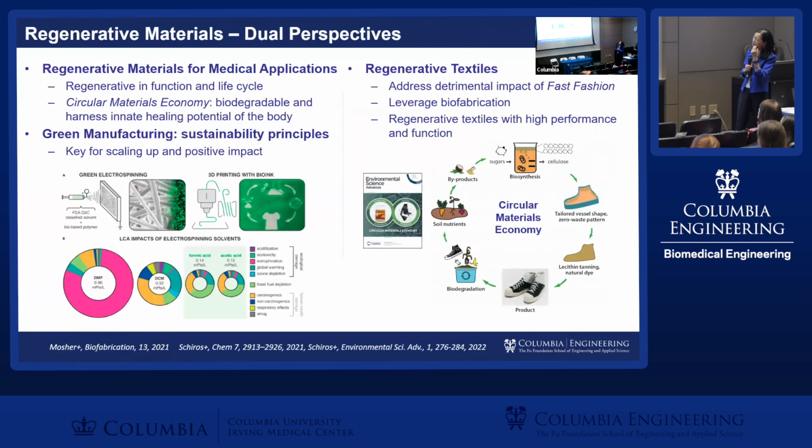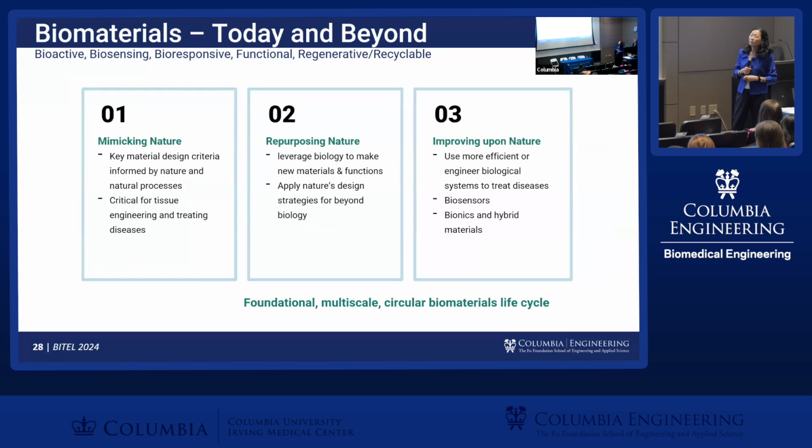Okay, finally, in summary, I gave you two perspectives of some of the work that we're pursuing in the lab on regenerative materials. So biomaterials are inherently regenerative for medical applications, at least those used for tissue engineering. But you have to think about how to fabricate them in a biocompatible and sustainable manner. And then you can also think about regenerative materials beyond biology and leveraging biology to do so. And this is my final summary slide.